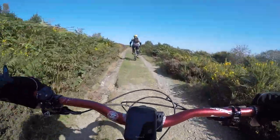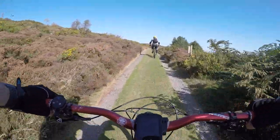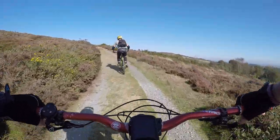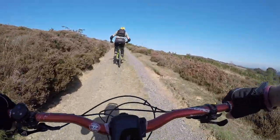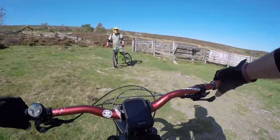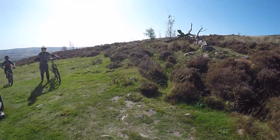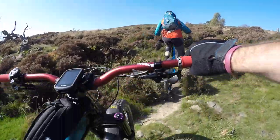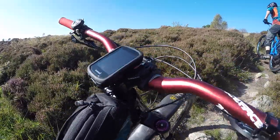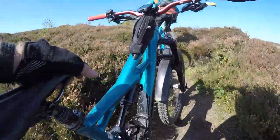So we're taking this left fork. Hopefully it's the right way. There may be some pushing involved. I think we might be going up that little trail there. You gonna try it, Will? There's a lot of obstacles there. Especially it's quite bouncy as well.